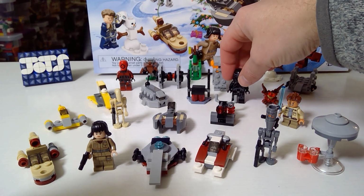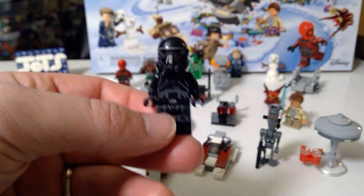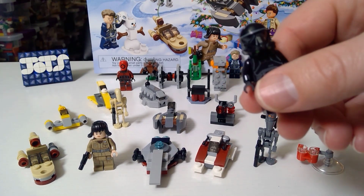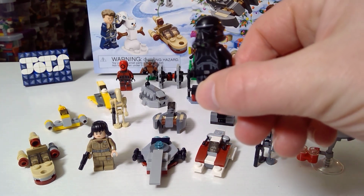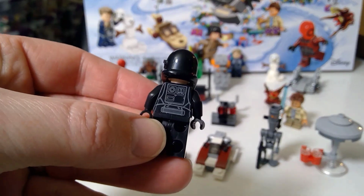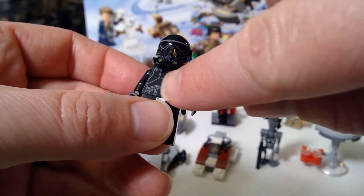The next is probably one of the most valuable figures in this set, and I think it's one of the two figures, maybe three figures, that makes this set a solid one. It's this Death Trooper. Officially, the Imperial Death Trooper. I've seen values as high as $10 to $15 for this Death Trooper. Let me give you a look at his back there. And he's got angry clone face because he's an angry Death Trooper. You see there's a little bit of green in there.